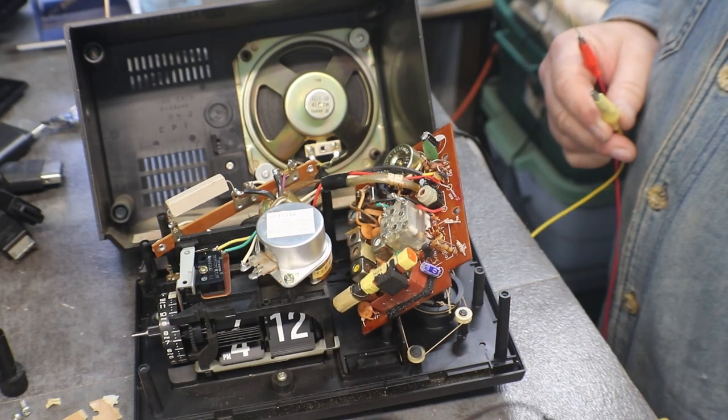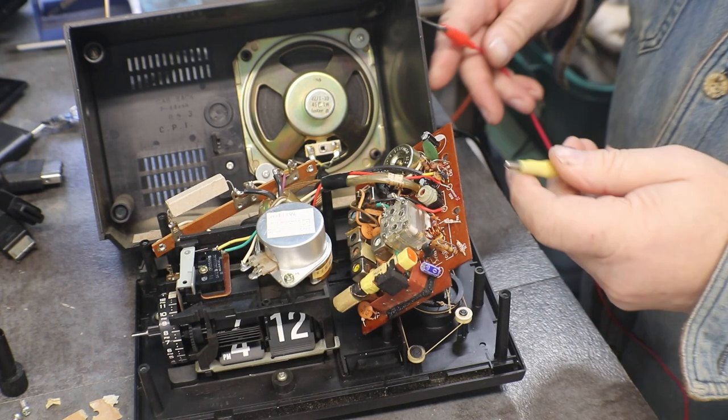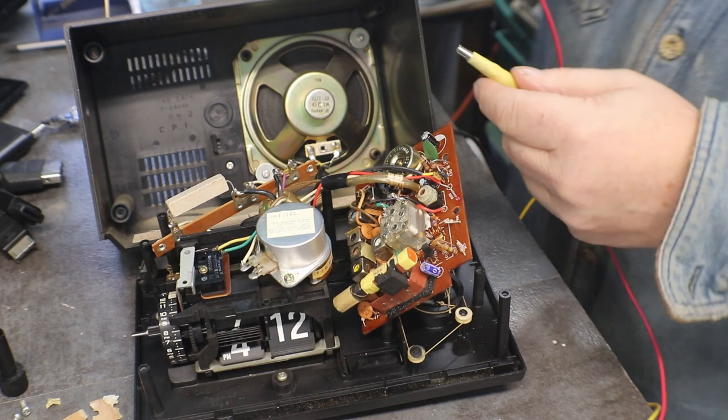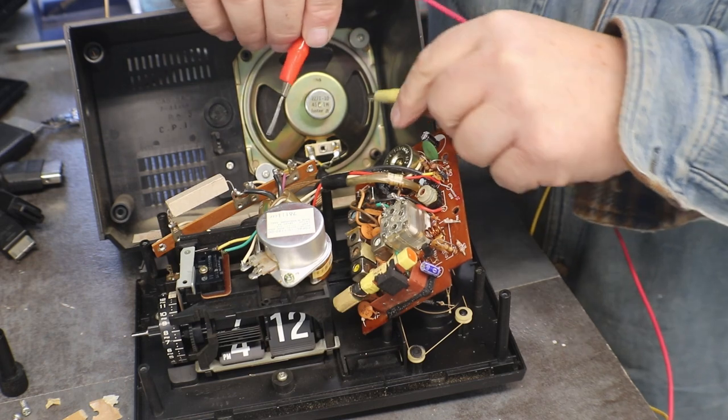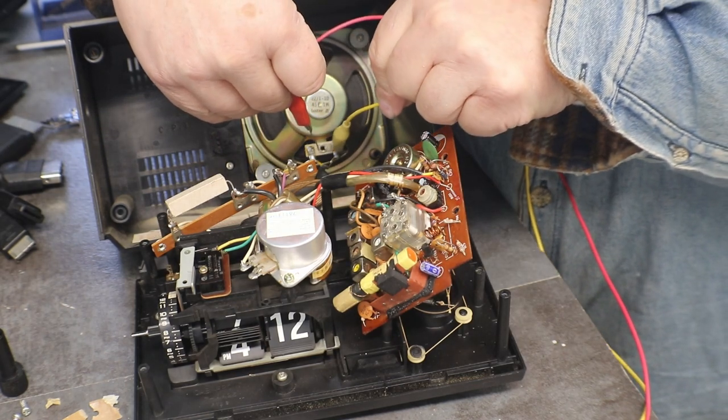All right. I have a little battery powered speaker here for whatever. And first thing we're going to test is our speaker and see if we have any.